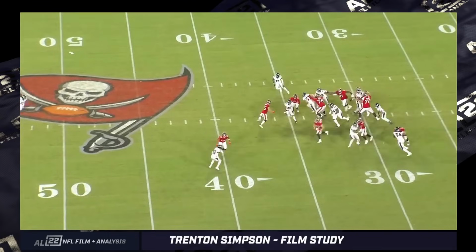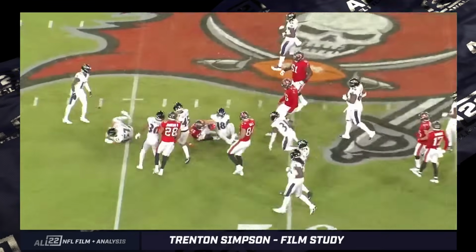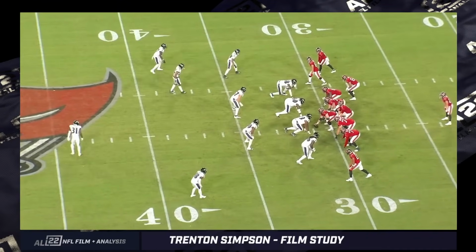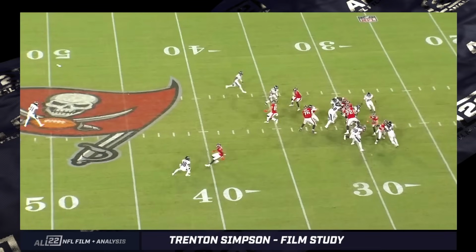Cool. Well, what happens when he gets closed off? What happens when they combo up to him? That's the reason why you play with a little bit extra force. You may think I'm being critical, but this is a guy who wants to start for us at some point, for the Ravens. He's got to play with more force than just this.